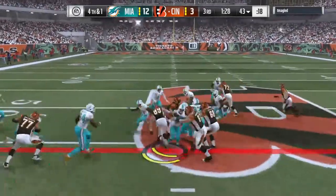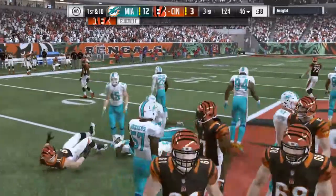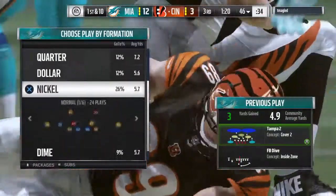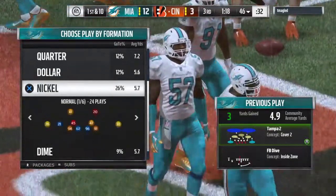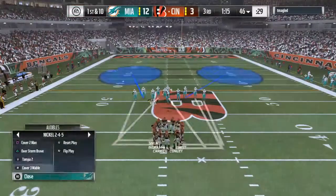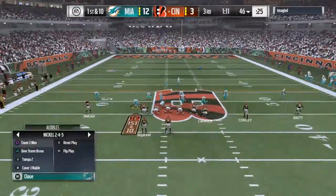On the give, this is their fullback. And he brings this up to the 46. Good enough for the first. It'll be a 3-yard gain. And on 4th down, they're able to convert and move the sticks. So the run gets them the first, and now they operate with a fresh set of downs.